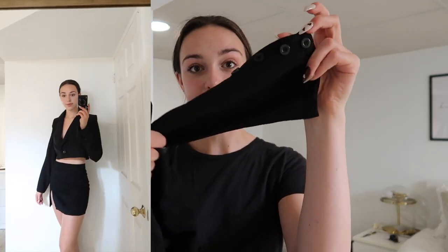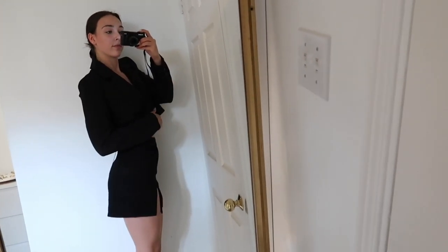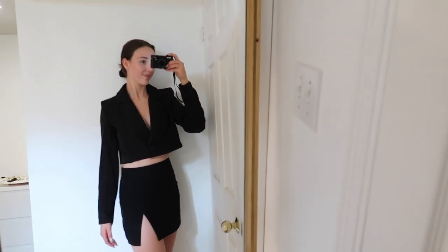Next, it would not be fall without a little matching blazer set. So I picked up this little cropped black blazer from Princess Polly. I am so obsessed with the little button detailing on the sleeve, as well as it has these shoulder pads on the inside, so it makes it a little bit more boxy and structured, but it's honestly the perfect little cropped blazer. And then I just got this little black mini skirt to match. So it's got a little slit at the side, and I find that this mini skirt is literally the perfect length. Again, I'm someone who's fairly tall and I don't like my mini skirts super, super short. It's just not comfortable for me personally to walk around in that, and I like feeling a little bit more secure in my skirts. So this one I think is a pretty good length for me. And I love the little slit detailing, and it goes so perfectly with the little cropped blazer.